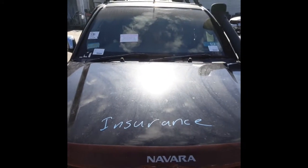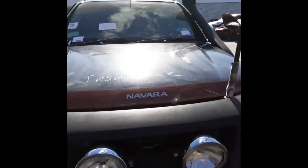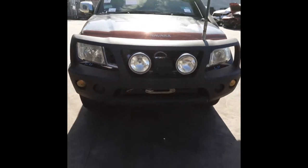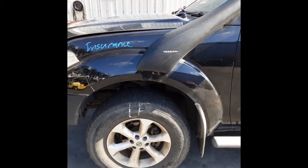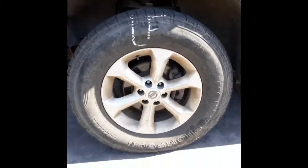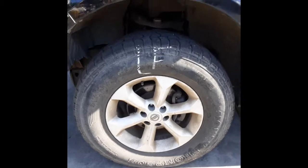We have the bonnet, it appears to have no damage. Have a bull bar, right hand headlight, left hand headlight. Left-hand front guard appears to have no damage. This vehicle is fitted with factory 17-inch alloy mag wheels. Left front has a good tyre.